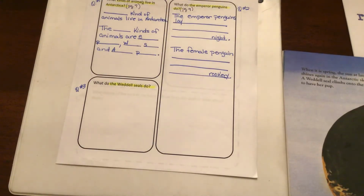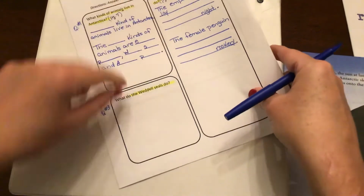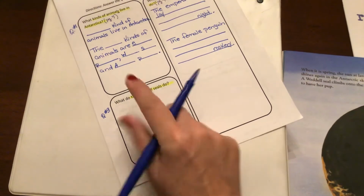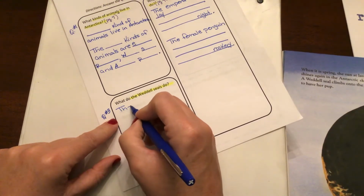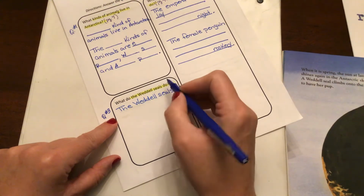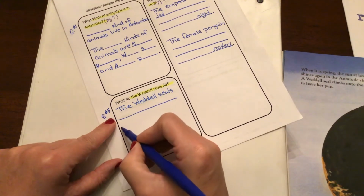So we will use part of our question. What do the wattle seals do? We're going to use the part I have highlighted to begin your answer and use that as part of our answer. We're going to restate the part I have highlighted. By using that information, the wattle seals, and we're not going to use the word do. I'm going to put a little line through it. The wattle seals blank.